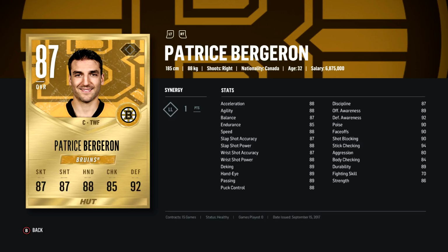He's fairly physical as well. He's much more durable than Crosby. Maybe not as strong on his skates, but 87 balance is not bad either, especially for a player who's not necessarily big and tall. Bergeron is going to be able to do the business for a lot of teams, and you can probably keep this player on your team for a very, very long time.